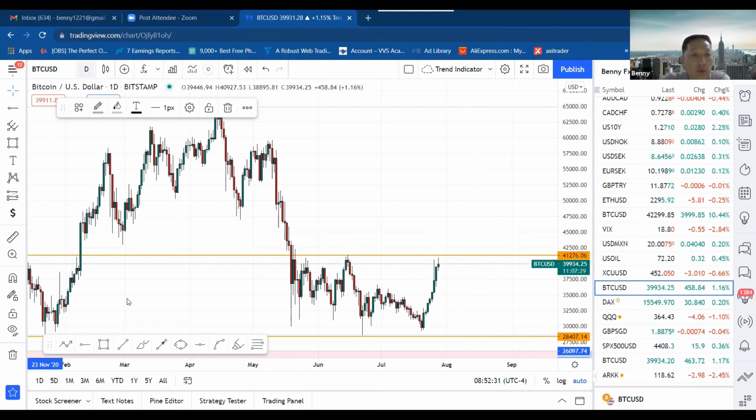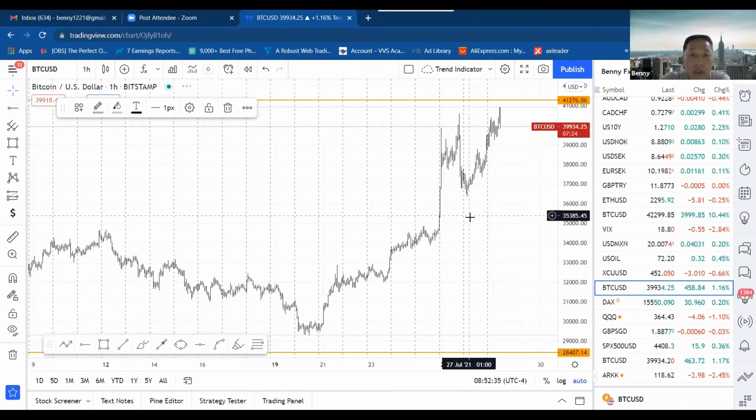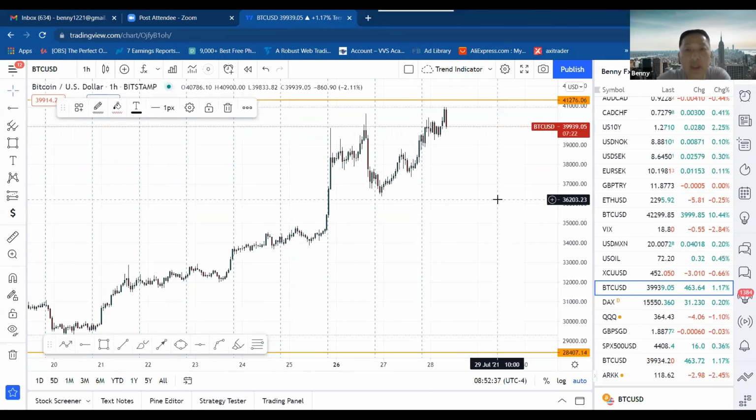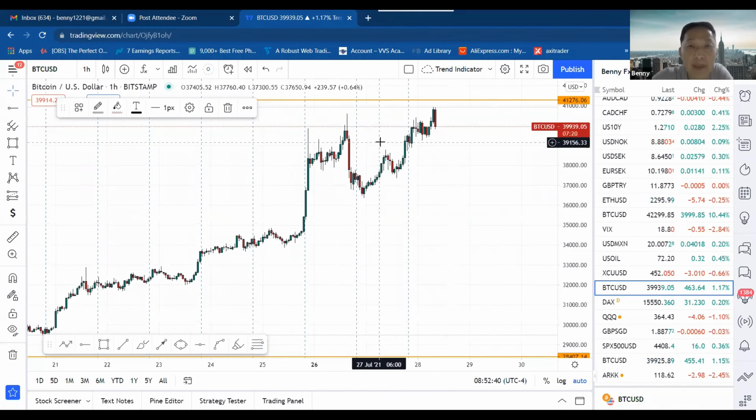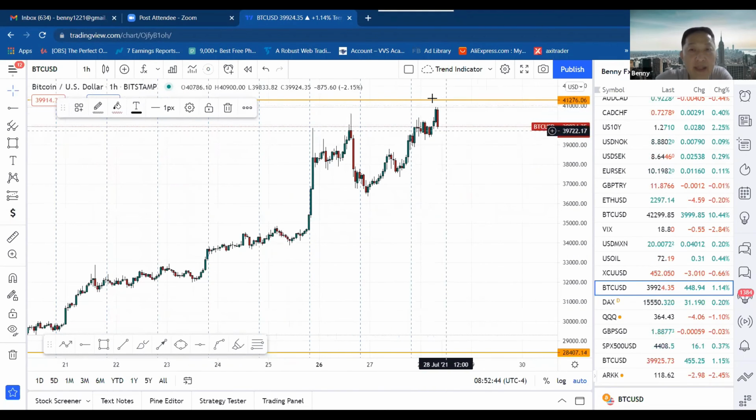You go down to the 1 hour time frame. And see, this is a very, very bullish move in the 1 hour time frame. We can see the price, this orange line is a previous high. That's why we see that some sellers start to come in, right? Sellers start to come in at this 4,100.